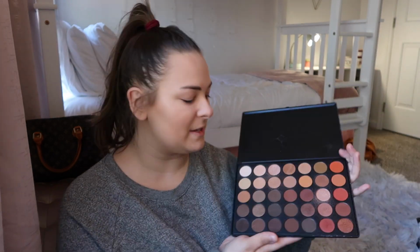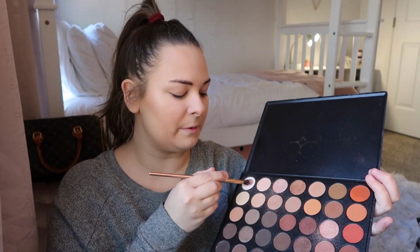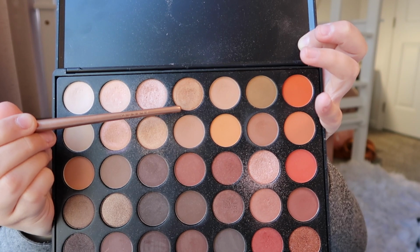I'm gonna be taking my Morphe eyeshadow brushes. The shade I'm gonna be starting with is this light shade right here. I'm basically gonna be applying that all over. Next shade I'm gonna be using is this shade right here. I'm gonna be taking this and applying it to my crease.